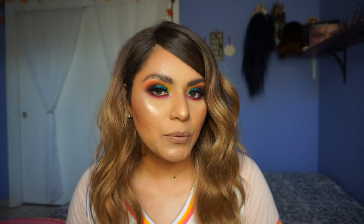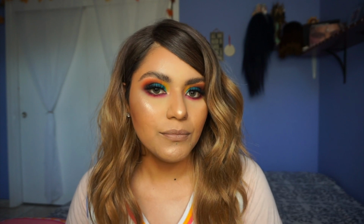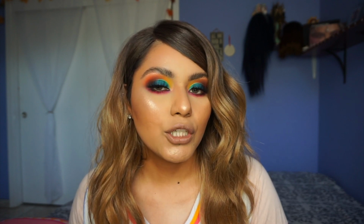I like the fact that the colors were really easy to work with. They blended really easily. It didn't take a lot of work for me to actually pack on the color. Same with the shimmer, same with the highlight. And yeah, I'm gonna continue using this palette, see how the rest of the colors perform. But as far as the ones that I used, I really like this palette as well as the highlighter. I like the fact that they're both a little bit different.